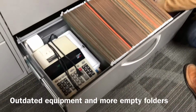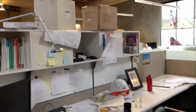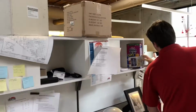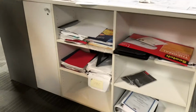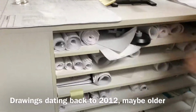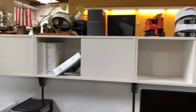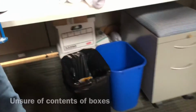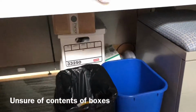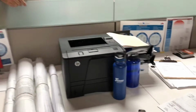Yeah, circa 1974 down there. Look at all these Post-its. I don't know what that is. I don't think this is hooked up to anything. This has been sitting here for probably years.